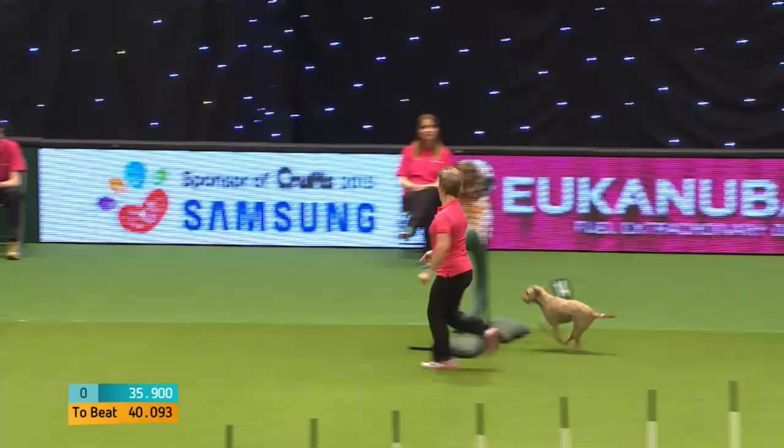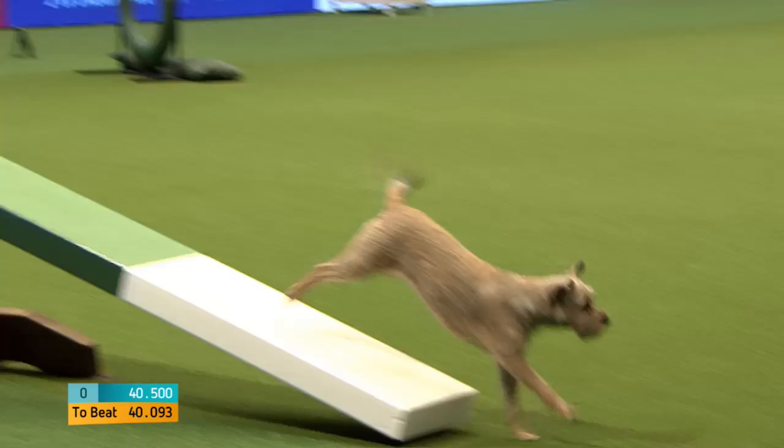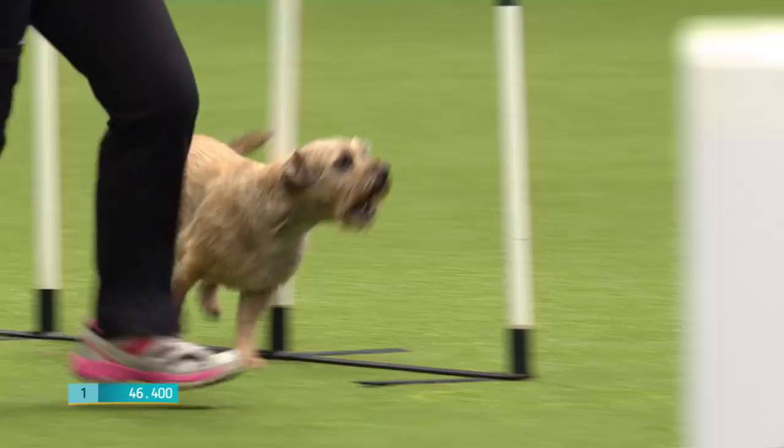Gets the seesaw, makes sure it tips, so into those weave poles. Two to go, and a flying finish. Well done, 50.467. Well done.